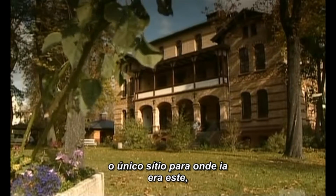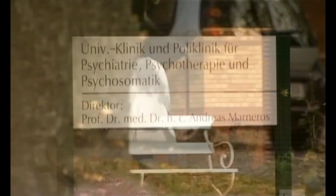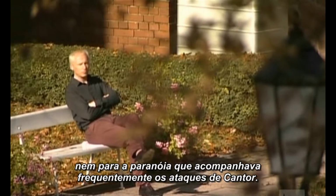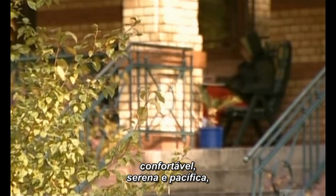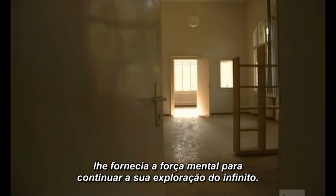For much of Cantor's life, the only place it was going was here, the university's sanatorium. There was no treatment then for manic depression, or indeed for the paranoia that often accompanied Cantor's attacks. Yet the clinic was a good place to be, comfortable, quiet, and peaceful. And Cantor often found his time here gave him the mental strength to resume his exploration of the infinite.